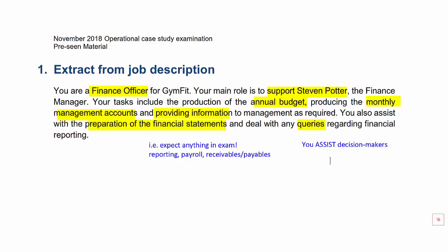A lot of people ask about the operational case study and the number of calculations you might need to perform. You're not going to have to do any detailed calculations as you would in your objective tests, but you will certainly need to be familiar with all of the technical issues you'd have covered in E1, P1, and F1. So it's more the case that you would be presented with a table of calculations and you'll have to look out for incorrect assumptions or incorrect calculations, rather than making detailed calculations yourself.